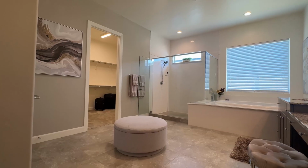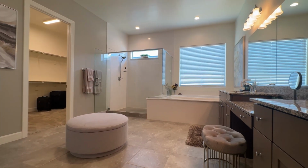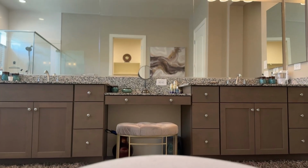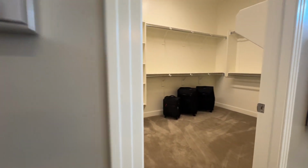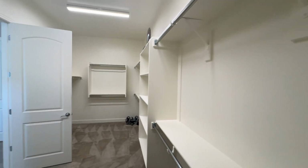The bathroom is so big, it echoed when I was in there with the seller. There were 3 of us in this bathroom and we were so far apart from each other. His and her vanities, of course. Granite, walk-in shower, you have your tub, you have everything you need. Walk-in closet, enough space where nobody fights over his or her stuff. Everybody's stuff has a place in this property.